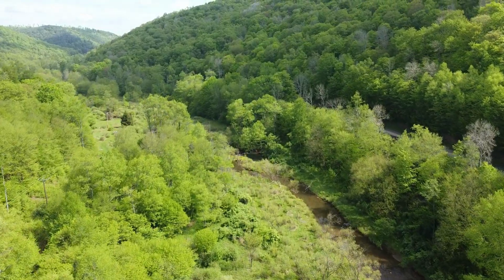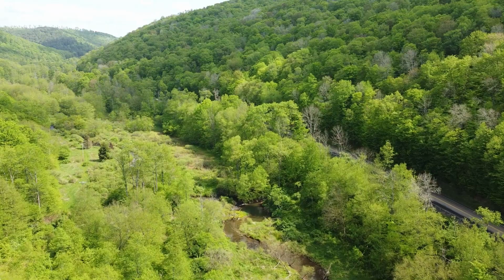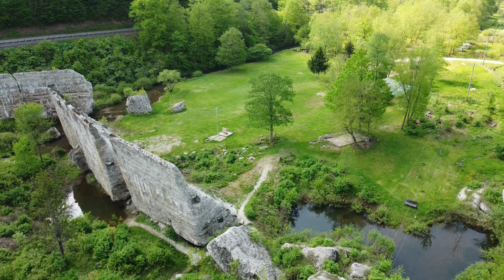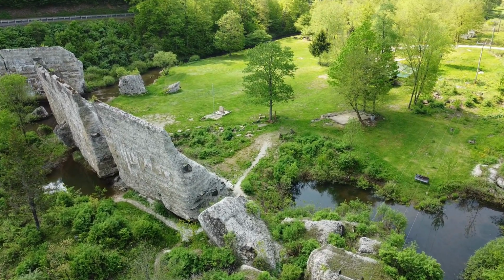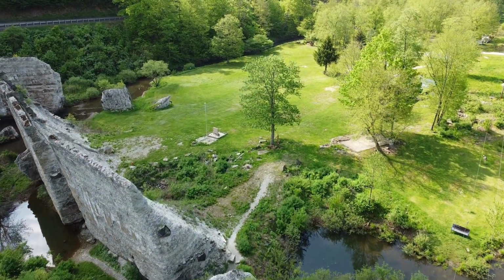Well, in 1911, following heavy rains, the dam did in fact break and caused catastrophic damage to the small town downstream. 78 people were killed, and there was nearly $10 million in damage in 1911 dollars, which is equal to roughly $200 million in damage now.